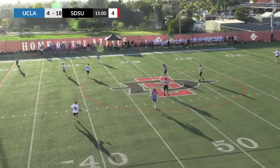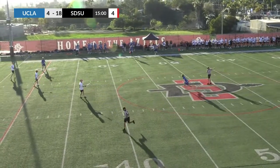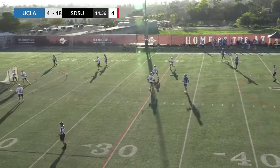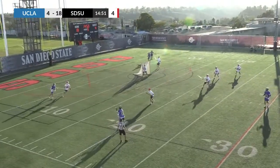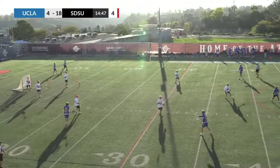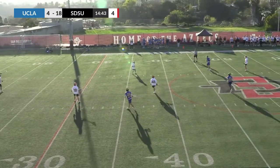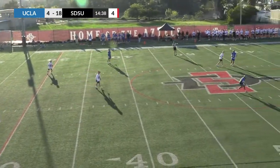That's a faceoff violation. Favor of the Bruins. That's the second one for the Aztecs this half. One more and they'll go down a man, that is. So the Bruins are all even now. I think they've figured it out by now. The Aztecs are definitely going to press out a little bit, make them work a little more.